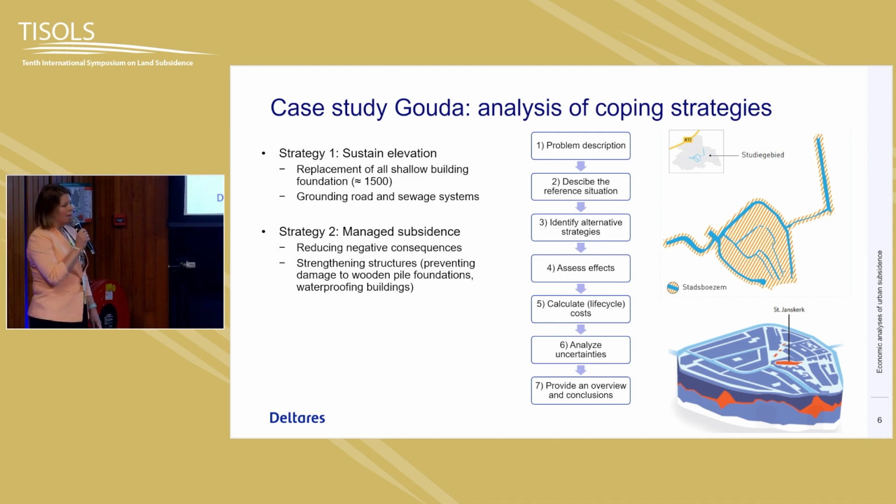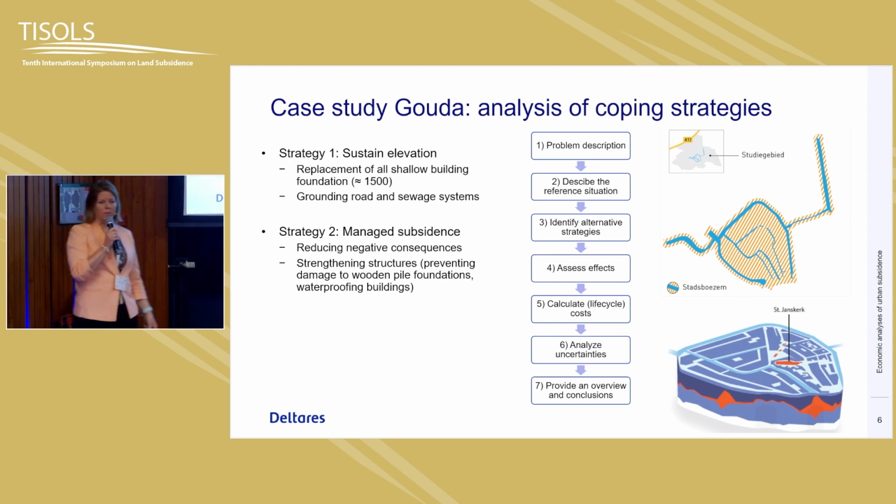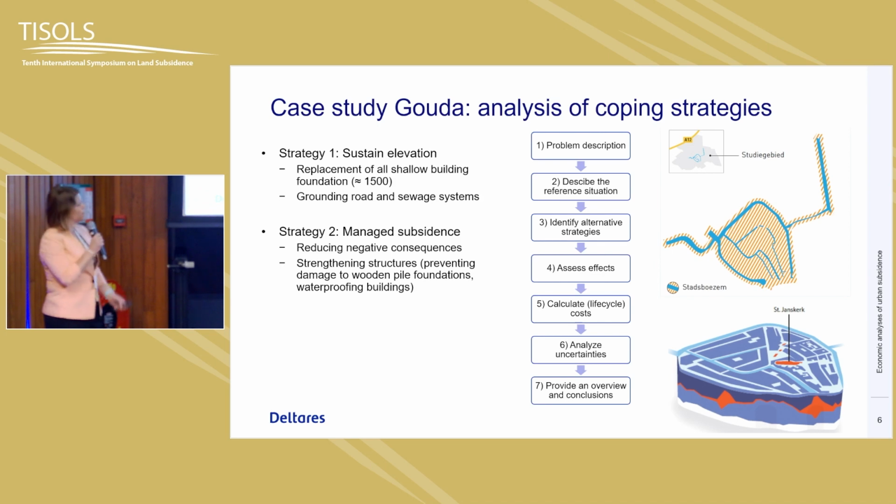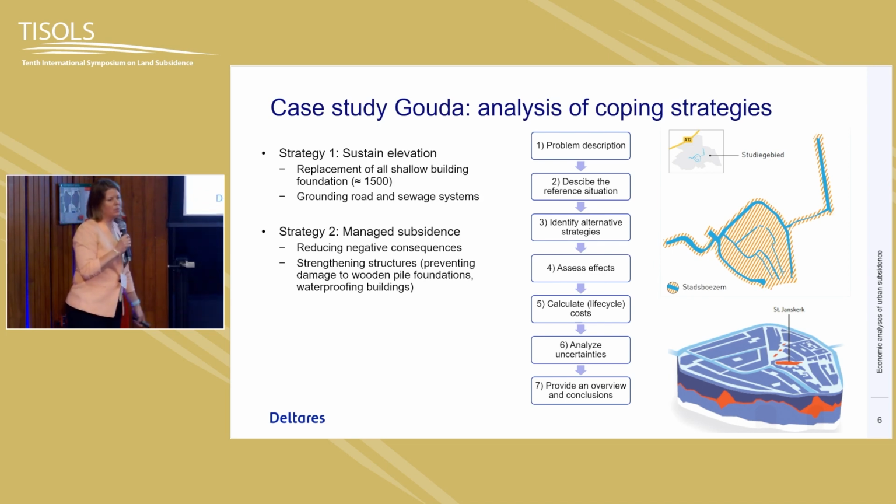is that the assumption was that all the shallow foundations under the buildings were replaced. That is around 1,500 buildings with shallow foundations in this inner city area. And also the roads and the sewage systems are grounded. So you can imagine that would be quite an operation to do.